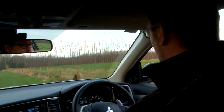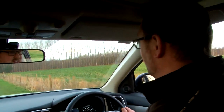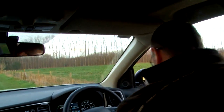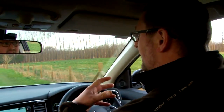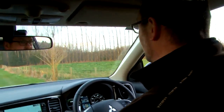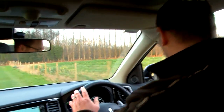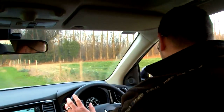So peaceful. We've already bumped about 3 deer on the drive over. In fact, it's so quiet that Mitsubishi have fitted a special device down here that actually adds sound so that pedestrians know that you're approaching, because if they don't hear the car coming, they don't know they're about to get knocked over by David on his shopping trip to Waitrose.